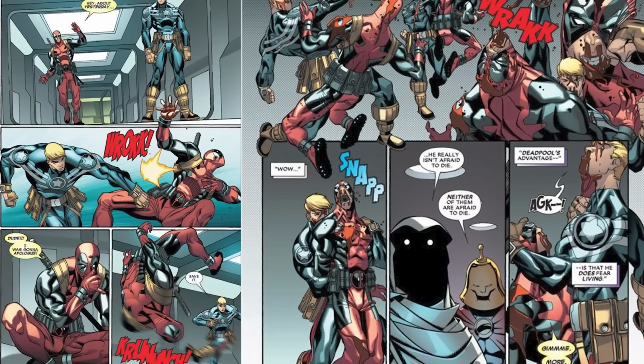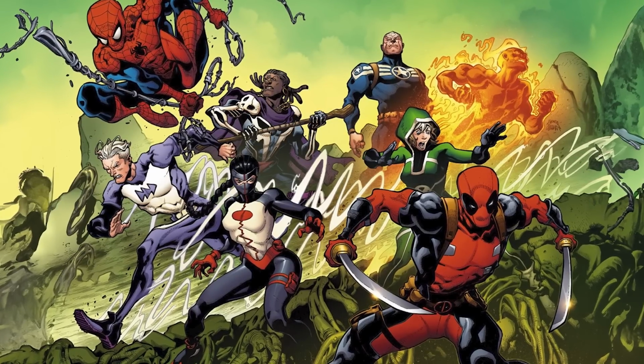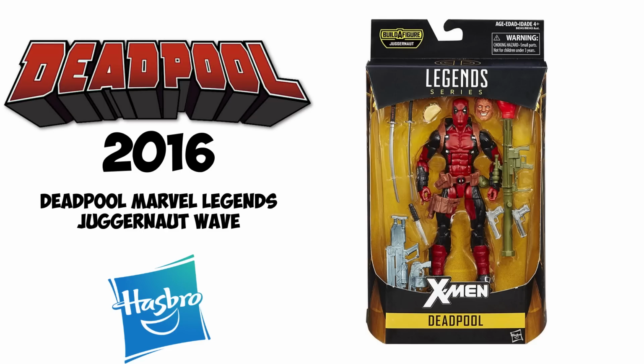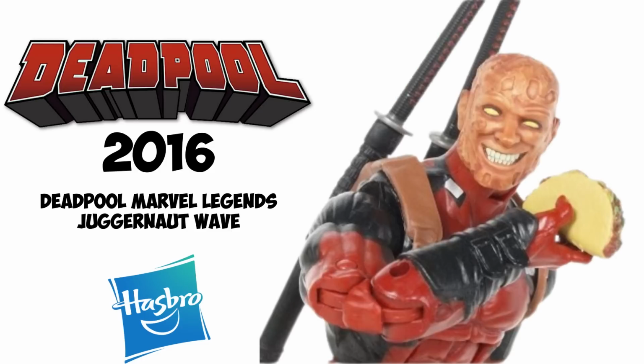During this time period, he spends some time working with Steve Rogers and has even offered a spot in the Avengers Unity Squad. But that's not the real big news here. The big news is the Juggernaut Build-A-Figure Wave 2016 Marvel Legends Deadpool. In my opinion, to this day, the best Deadpool. Even though it's a little dated with some pins in the arms and legs, I still think it's the best one. It's the best unmasked head we've ever gotten.